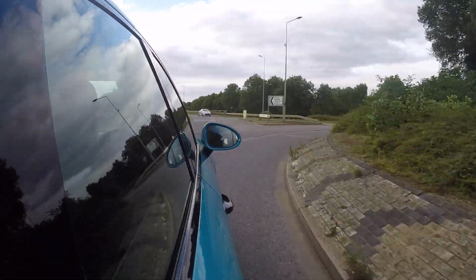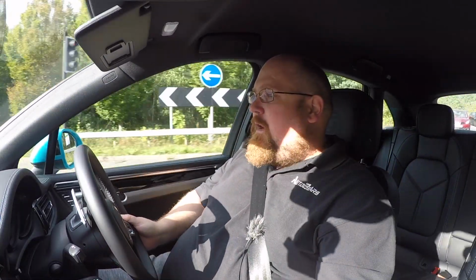And I know I'm being a bit old-fashioned here as well, but I love all the buttons in here. I mean, I'd love to see someone have a panic attack who's used to dealing with Tesla Model S screens and such. This would really throw them off. And again, that's another one of the reasons why I absolutely love this Macan.